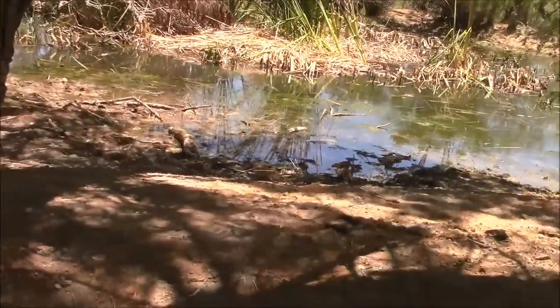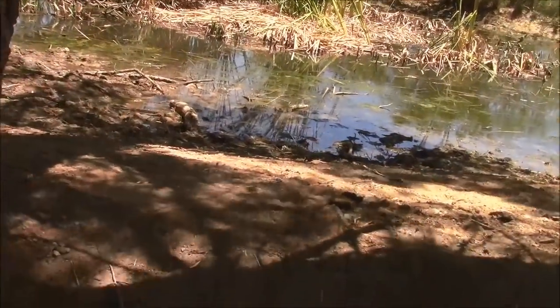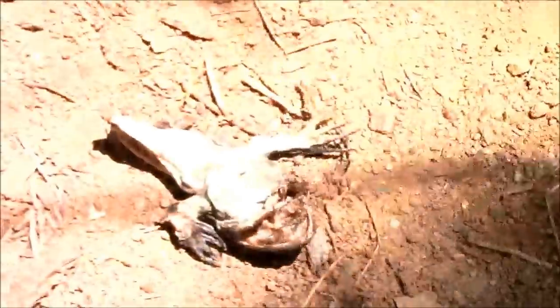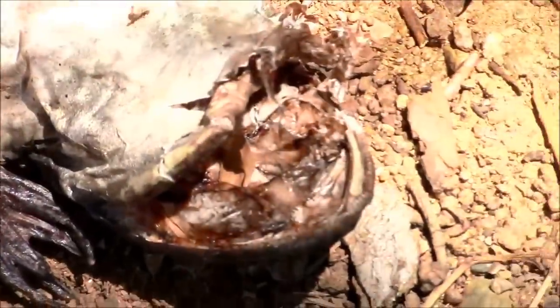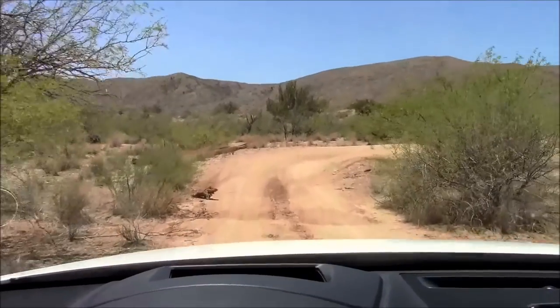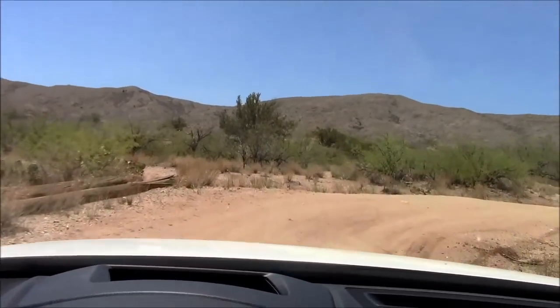There's all kinds of weird things living in this pond. A pond out in the desert. Like fish with arms. Oh my god, there's another one. Yuck. Wonder what he had for dinner. So I'm getting thirsty. Time to find some civilization somewhere.